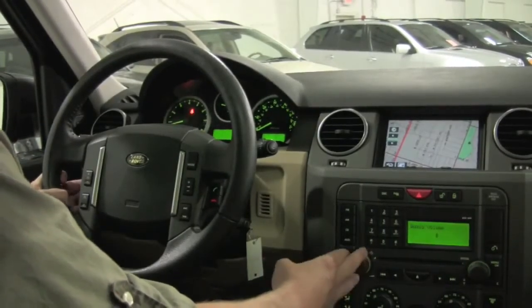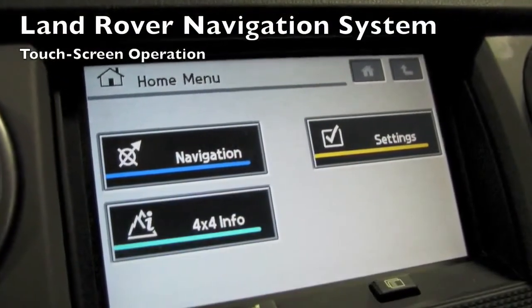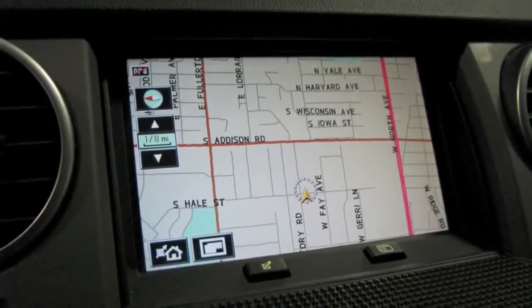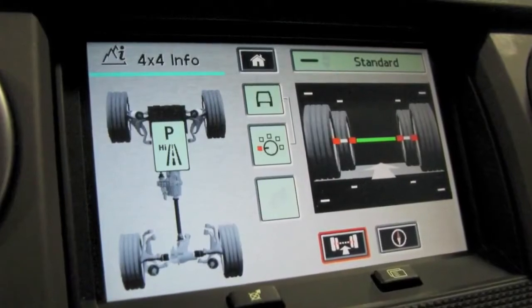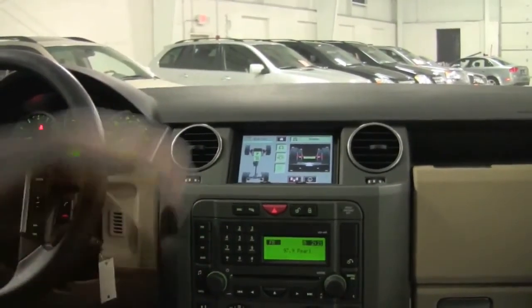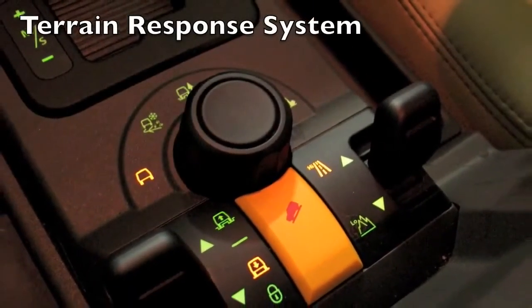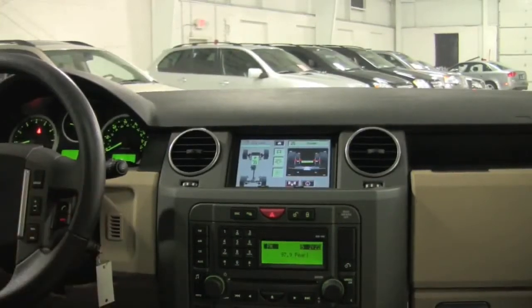Pretty cool. Above that, you're going to find the factory navigation system. Now, this screen incorporates some other cool stuff too. I'll show you on-road, off-road navigation, but 4x4 info. This is pretty neat because when you're actually off-roading, it shows you all the articulation angles. You can actually see how the suspension will move with the car. This little button here is for the terrain response, which we'll show you in a little bit. But it does allow you to better communicate with the truck in off-roading maneuvers.